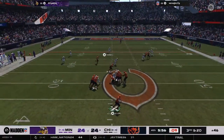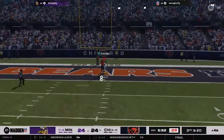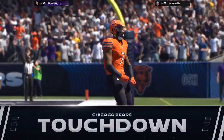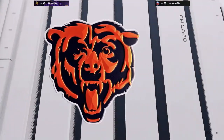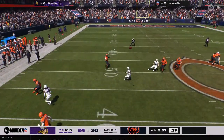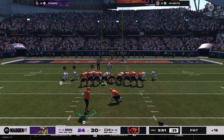Here he goes, 3rd and long. Forced out to his right. Taking a chance to the end zone. And that's going to be brought in. Touchdown, Chicago. The Bears take a 4th quarter lead. That's some good old-fashioned playground football. Even at the elementary school, find the fastest kid, let him run.